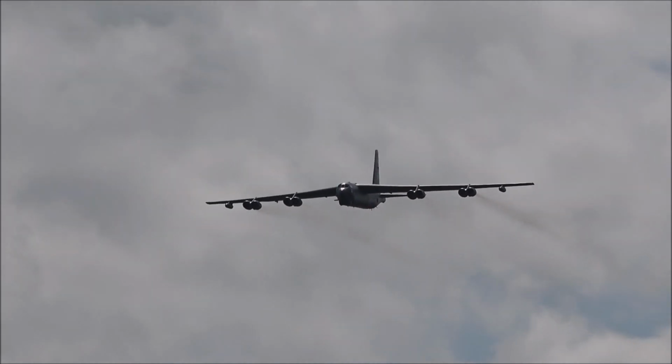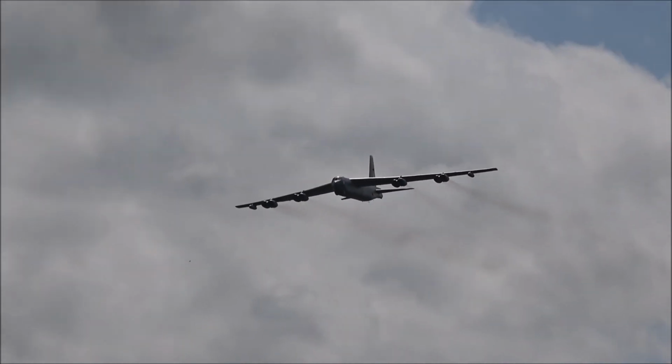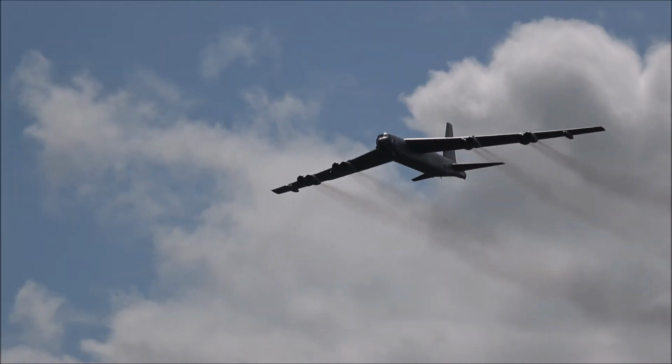My goodness, here's the B-52 coming through. Hello B-52.